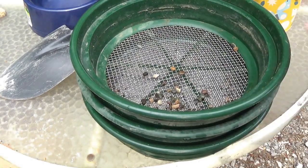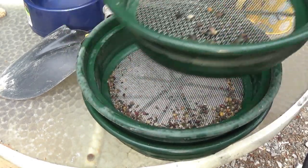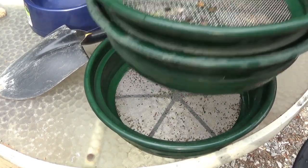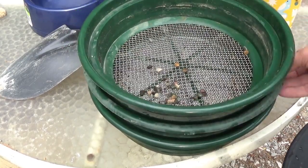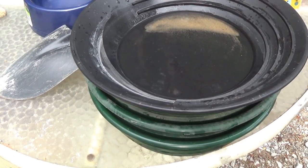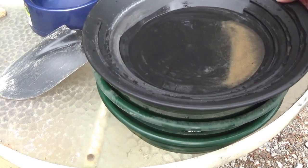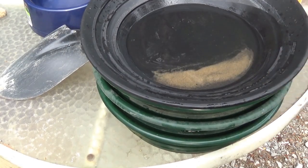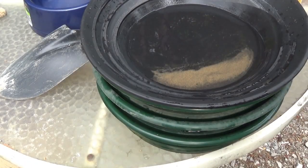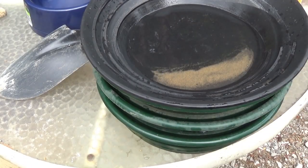I classified down, looks like 1/8, I'm not sure. I classified down to a pretty fine mesh just to get any gravels out of the way. And then I panned it in my black pan down to pretty much just a couple, maybe a tablespoon or so. And now I'm going to put it in the Falcon, which I'm trying out, and see what we got left in here, if there's any gold.